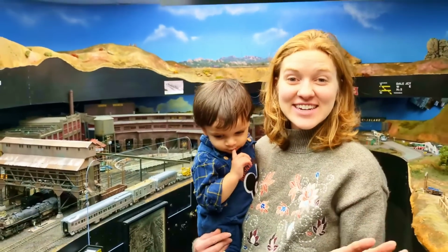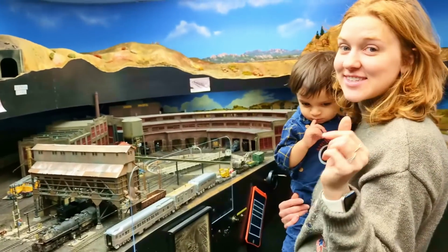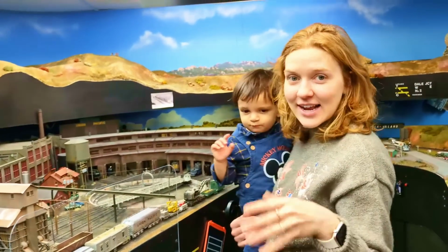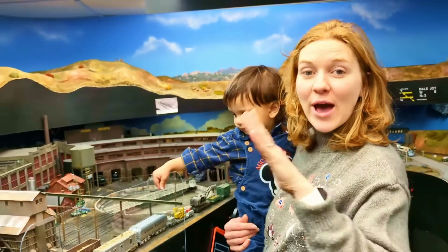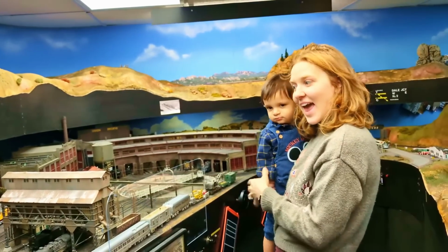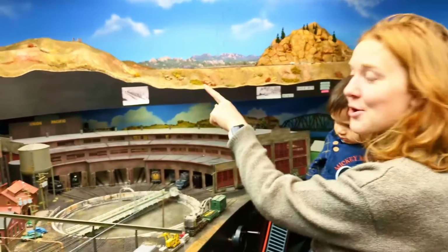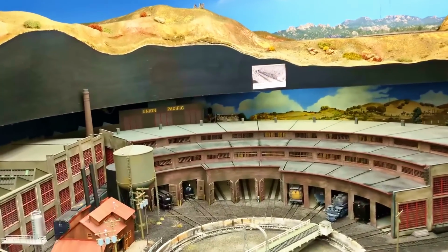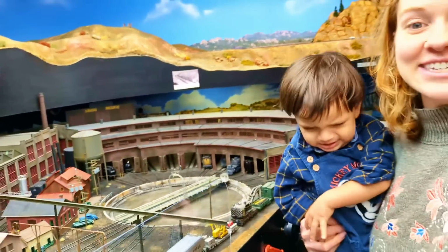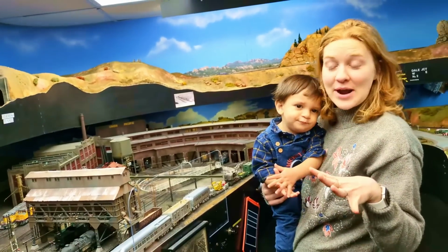Okay, and two funny stories from my childhood that I'll never forget is one, I was down here playing when I was like 8, and I'm sure my dad talked about it, but you have to weather things so it looks old. And so this roundhouse is weathered with dust. I wrote my name in it because I just thought it was regular dust. And my dad was like, "What did you do? I worked so hard to make it dusty." And he had to completely re-weather the whole roundhouse.